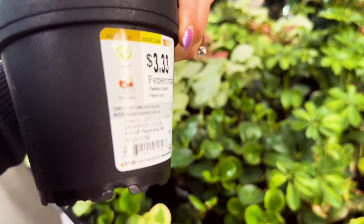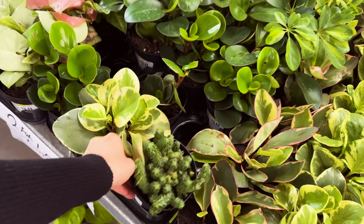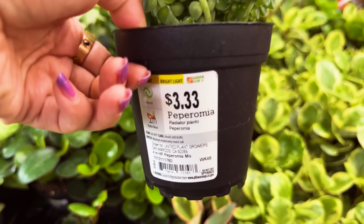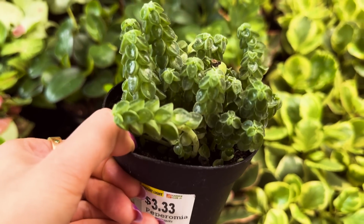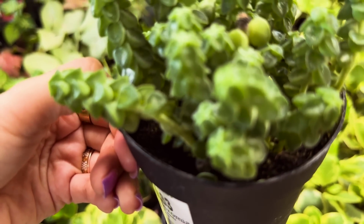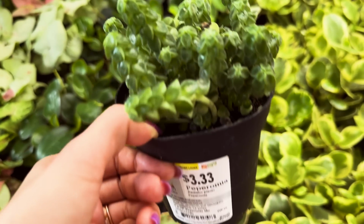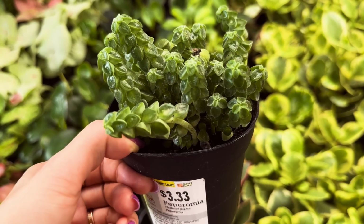What is it? Some kind of succulent. It's like kind of gross. Oh, it's a peperomia. Weird. I have no idea what kind of peperomia this is. This is so interesting. It's $3. I think I'm gonna buy this. Do you guys know what kind of peperomia this is?